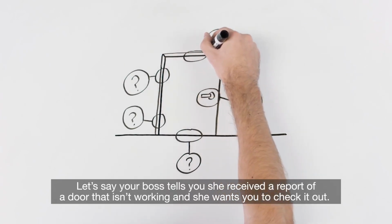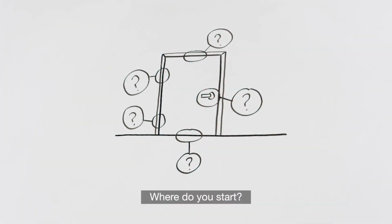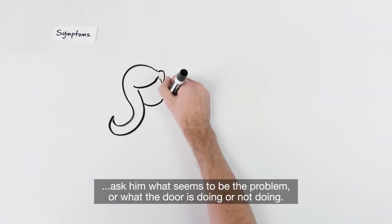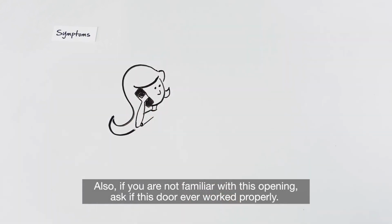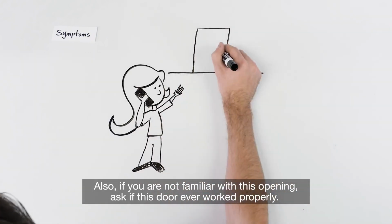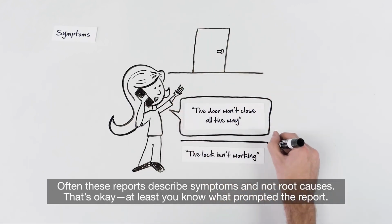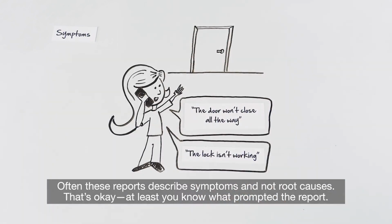Let's say your boss tells you she received a report of a door that isn't working and she wants you to check it out. Where do you start? If you can speak with the person who reported the problem, ask him what seems to be the problem, or what the door is doing or not doing. Also, if you are not familiar with this opening, ask if this door ever worked properly. Be prepared for non-specific answers such as, the door won't close all the way, or the lock isn't working. Often these reports describe symptoms and not root causes. That's okay, at least you know what prompted the report.